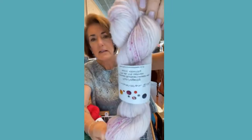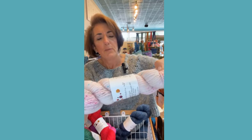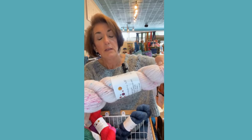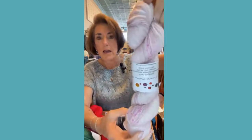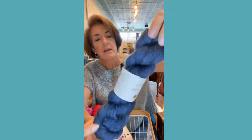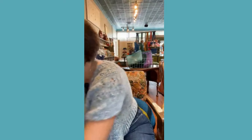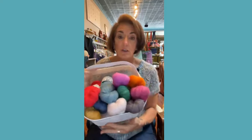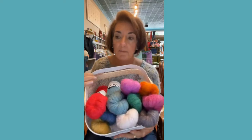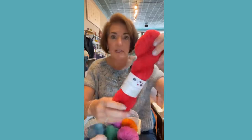And then we've got this little, see the little specks in that one? Spumoni. And then last but not least, this is a really pretty blue. Stonewashed. All right, so that's Uncommon Threads. And the other base we got from Uncommon Threads, she also has listed in the same colors, so I won't go through the names because they're the same.